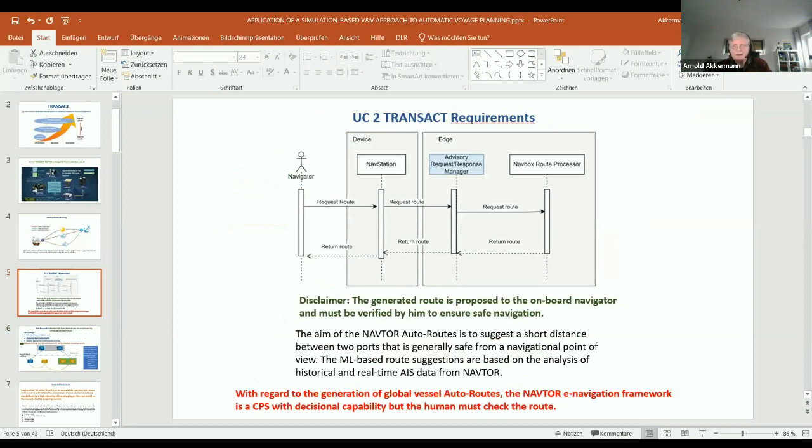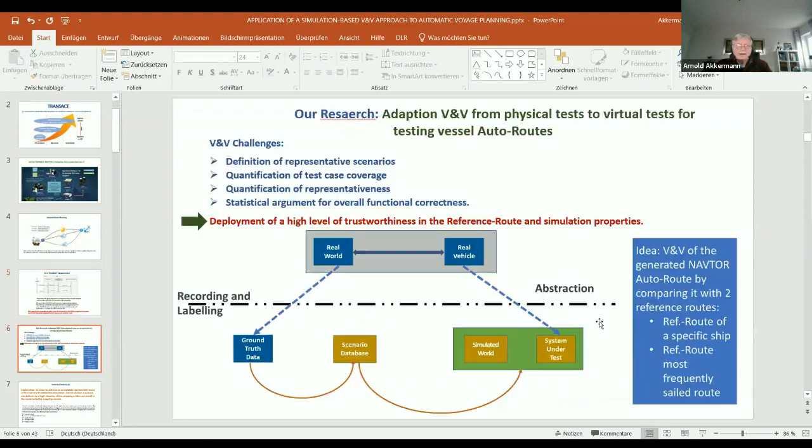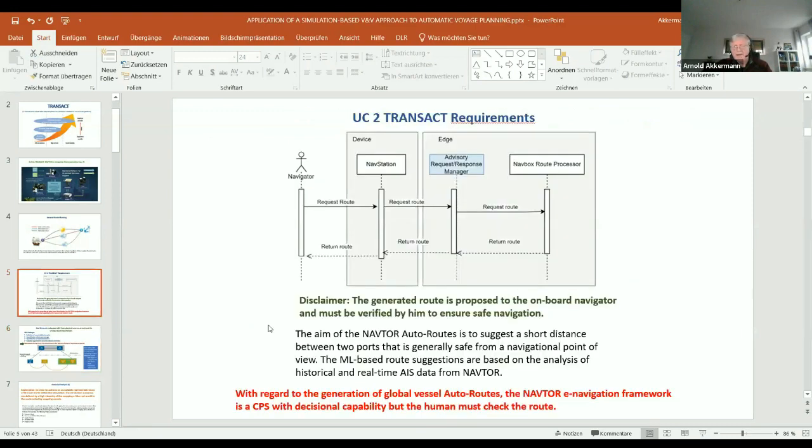So it was the idea that the auto route is a short distance between two ports, and it's generally safe from a navigational point of view. The ML-based auto route suggestions are based on an analysis of historical and real-time AIS data from our partner NAVTOR. So this solution is a CPS, but the human is responsible at last.